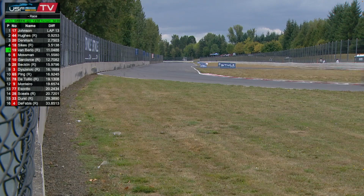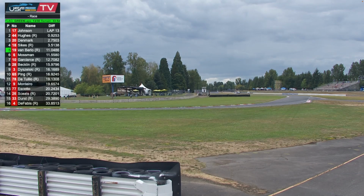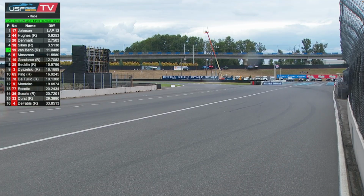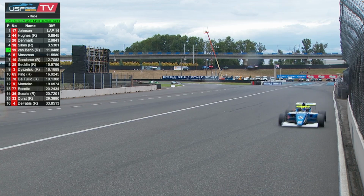Guy waited, found the right moment when the guy in front of him made a tiny mistake and was able to pounce on it. This could be the next one here, the battle potentially between Simon Sykes and Jace Denmark. A lot of times in this category, we're looking more at the lap times compared to just the battles on the racetrack, because a lot of these drivers are a tenth quicker, and it takes them 10 laps to get that second, but they're consistently getting faster and faster.